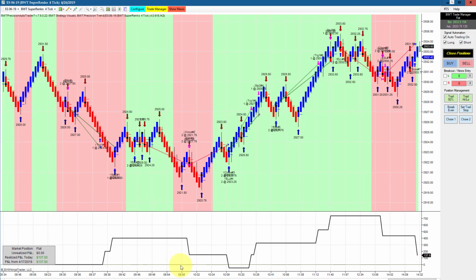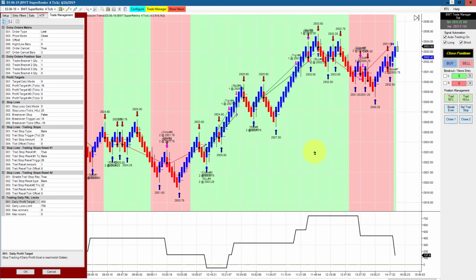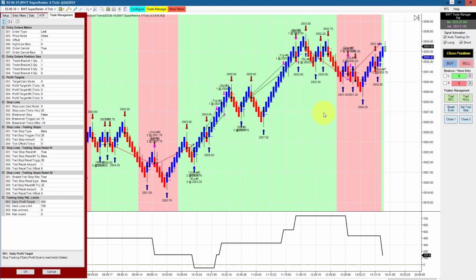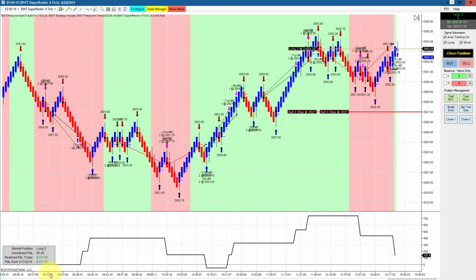Okay, the ES on a Super Renko 4 tick with a Super Renko 6 higher time frame filter had a modest gain of 137.50, but an equity high of probably 750. You can see it up here, and the goal on this is 850. So unfortunately, kind of like that other chart with the Super Renko 8, I believe, it gave some back with these two losers. And this just went long right here as I was speaking. So now we are long.